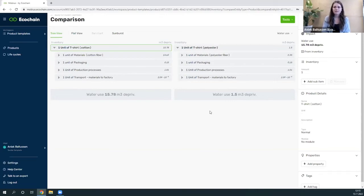And the other thing that needs to be taken into account, because this is of course a made-up product in a very basic way of displaying what the differences are if you change one thing, is that if you change your cotton fibers into polyester fibers in this case, it will influence some of the production process, or it will require different packaging, or you will get it from a different location. So also your transport will differ. The supply chain is always interlinked, so there could be other things that change as well. This is what you could take into account.